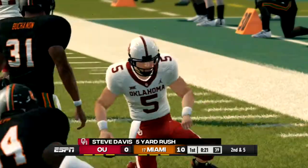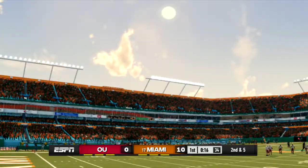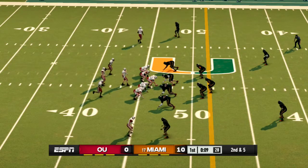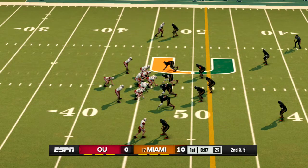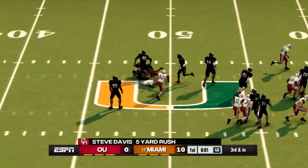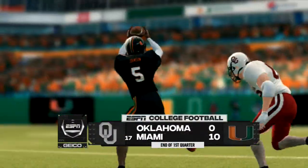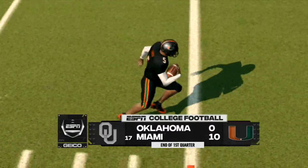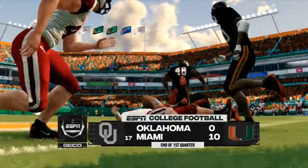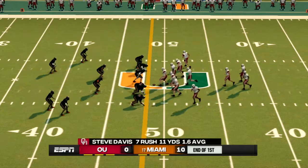And they get nice yardage on that run. Second and five. Ball on the 46-yard line. The ball for a nice game. That'll bring an end to the first quarter of action. 10-0, Hurricane. And we welcome you back to the action here. Just about set to start the second quarter.